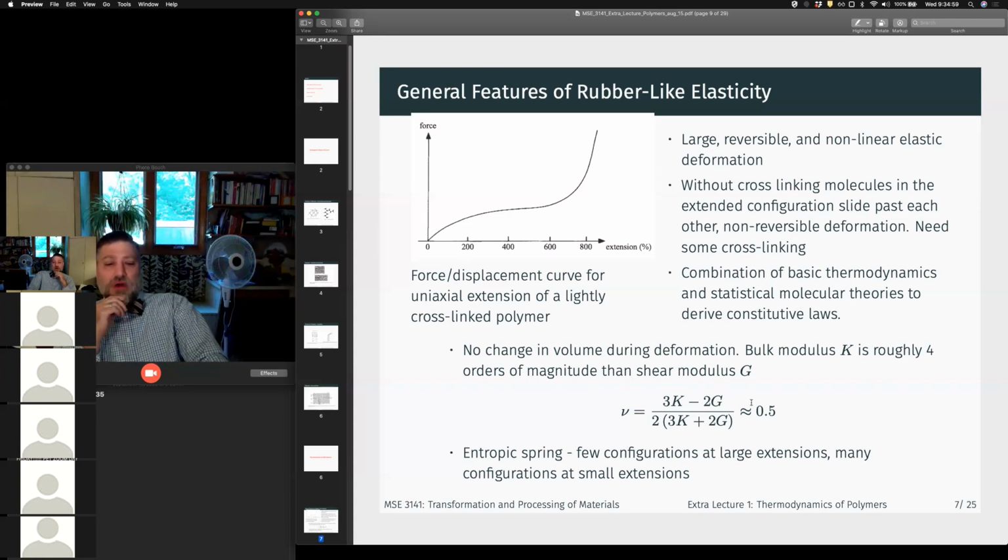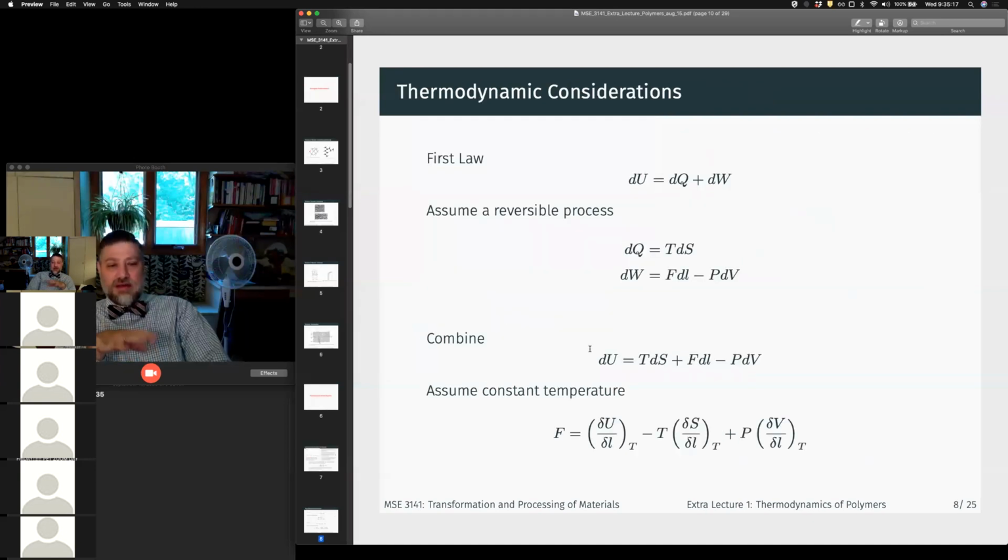So the main idea behind this large reversible deformation is actually polymers are an entropic spring, right? We have very few configurations at large extensions and many configurations at small extensions, right? So we're going to delve into that deep in a bit and make it a little more clear. So let's just do a really basic thermodynamic analysis, right?